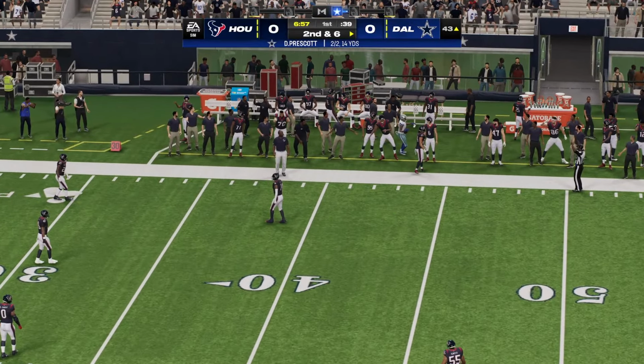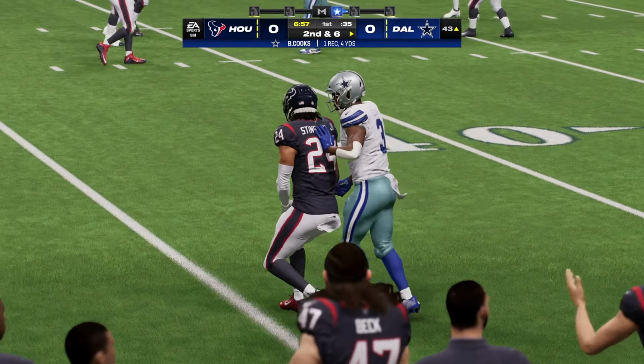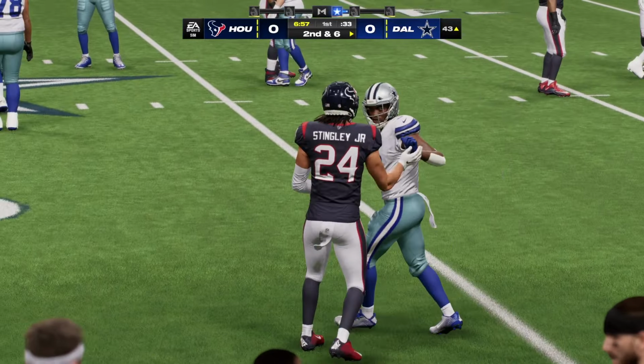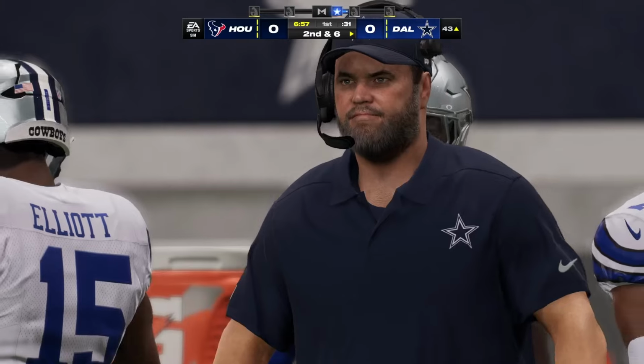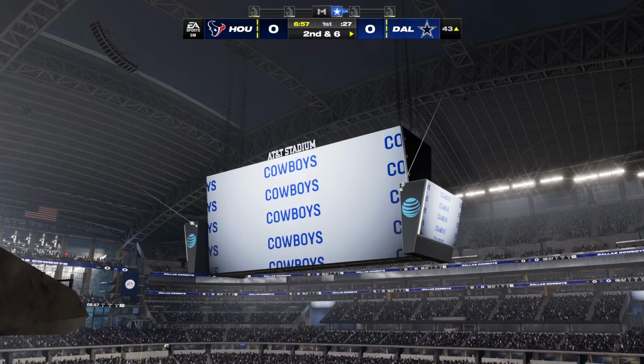Meanwhile, Dak's throw taken in there by Cooks. And he'll go down inside the 45 before going out of bounds. The result, only 4 yards there on the play. And that's going to bring up second down.